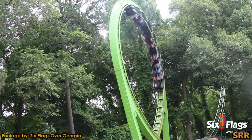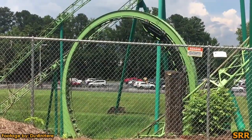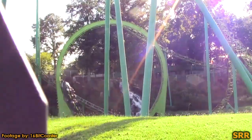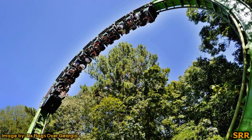Now you're probably wondering, wait, the second loop is just as big as the first. How is it more forceful? Simple. The terrain. This entire ride is built on the side of a hill. All the turns, all the drops, all the loops, everything. Making this one of my favorite layouts on a coaster. And this thing is over 40 years old.